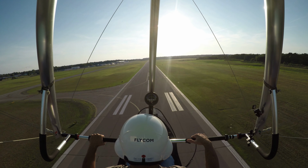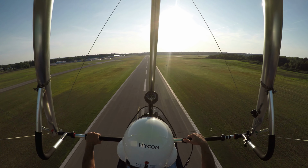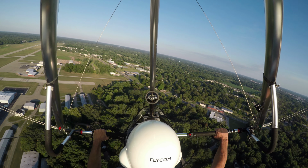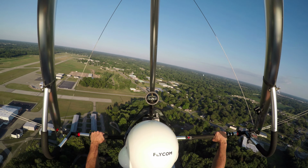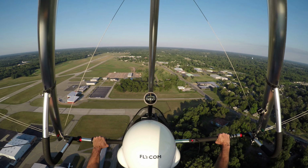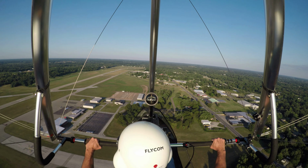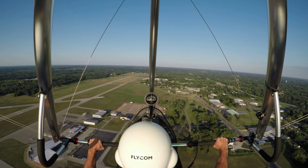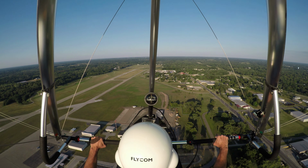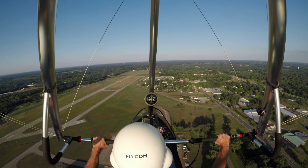Benton Harbor traffic, Delta Wing 290 Kilo Mike, did a touch and go on runway 28, staying in the pattern, Benton Harbor. Ooh! So crazy what the wind does. You always gotta be ready, man.